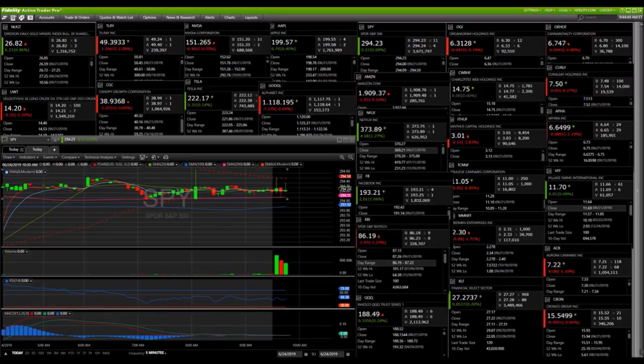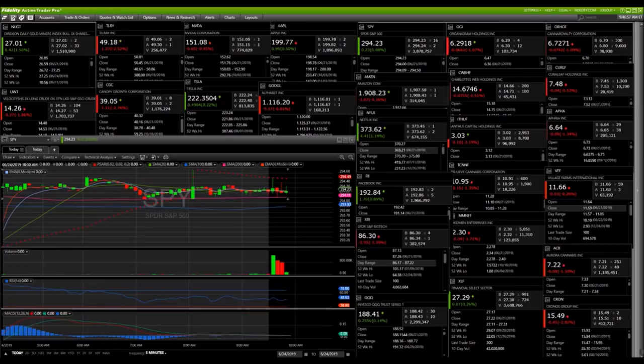Got filled 38.83. So game plan for CGC will be to take half profit, ideally with a bit more follow through, and then set my stop under the low of the day to have worst case scenario, a small green trade.